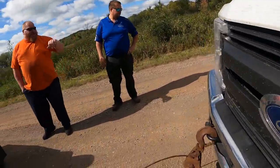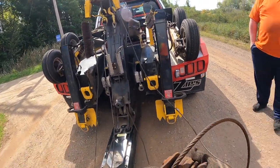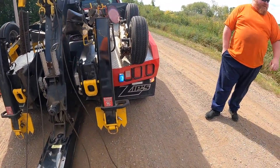You're probably going to have a good shake for a while. It's all packed up in there. Yeah, I'll probably do the same with the trailer.